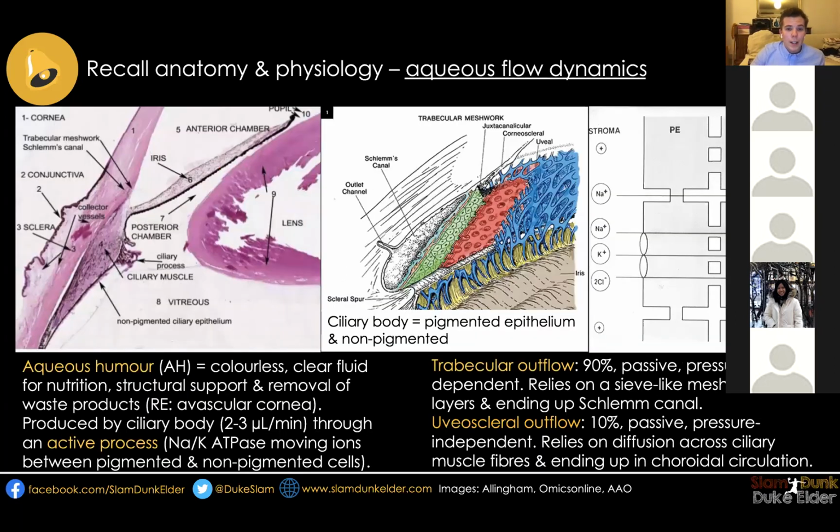Okay. Moving away from the optic disc, we'll come back to it again. We talk about the aqueous flow and how it's produced, okay? The aqueous flow dynamics is a bit complicated, but all you need to know for the sense of ophthalmology as well as Duke Elder is the fact that aqueous is produced by the ciliary body. If you want to go back to our physiology lecture, it should be lecture 2 on the YouTube series, but it's produced by the ciliary body, okay?